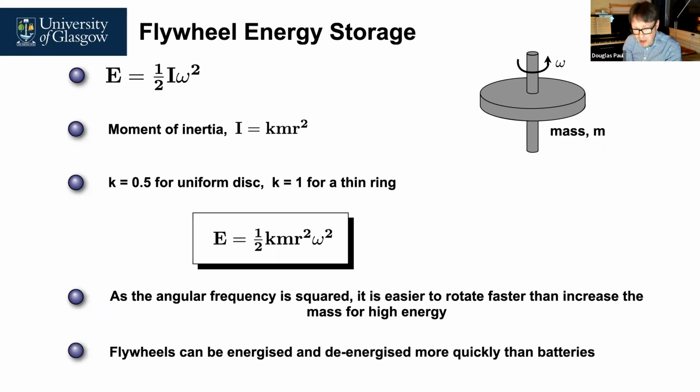The other thing with flywheels, they can be energized and de-energized much more quickly than batteries. So again, batteries have these problems of the time it takes to charge them. And also the same thing if you need to get the energy very quickly. Now, for vehicles, normally that's not the case. If you want to have an aircraft taking off, that's much more of an issue, and it's much harder to use batteries for aircraft.